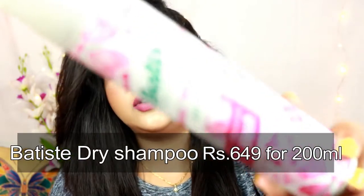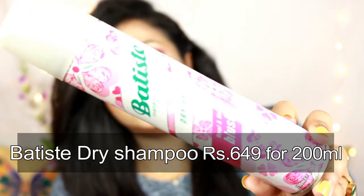This is a really good lifesaver for my hair, guys, because it works well when I get myself into a very heavy schedule and can't get proper time to wash my hair. I just end up using this, so you can use it too. This is the Batiste dry shampoo.